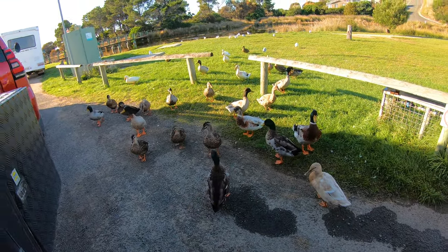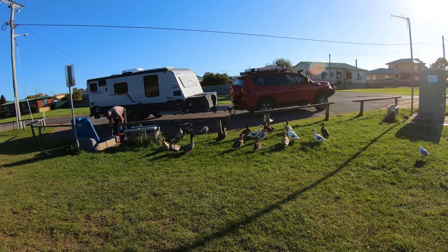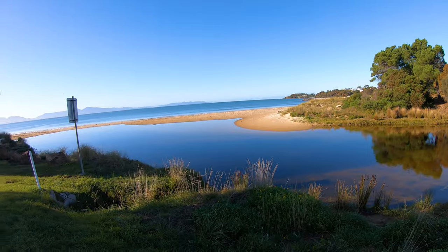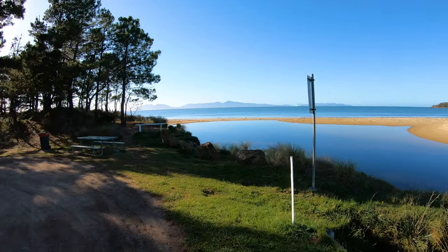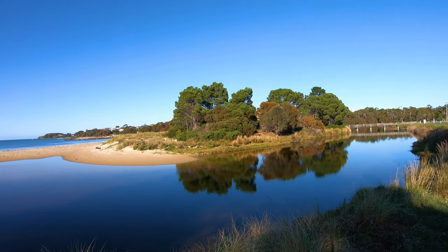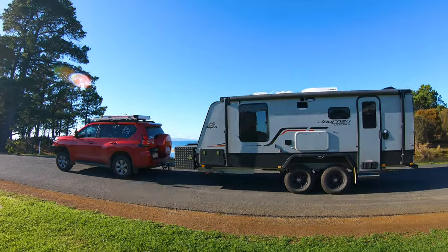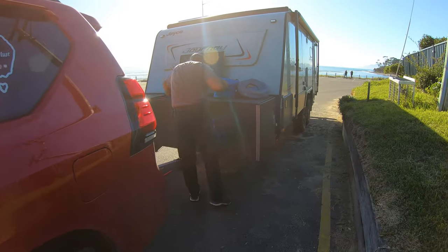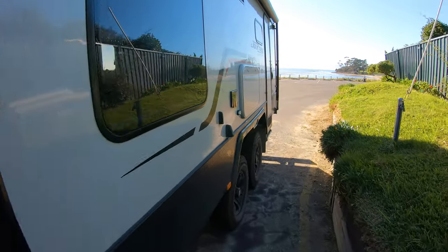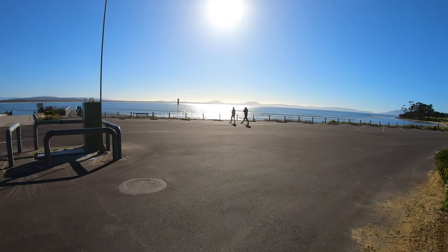Ducky duck. That's a beautiful spot here in Swansea. Beautiful. Really beautiful. So we're filling up our caravan with some water here in Swansea at the jetty. There is a tap here. And the bonus, you got some views here. Beautiful views.